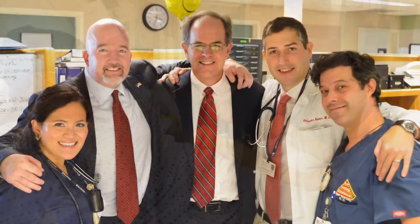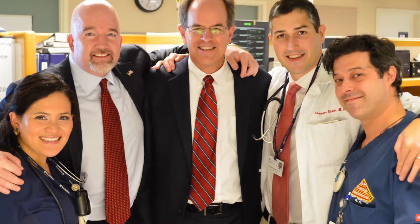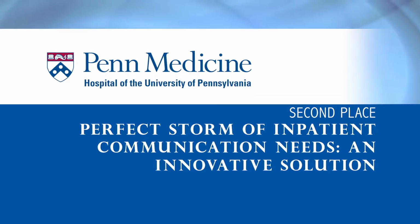patients. For their charge to improve communication and workflow efficiency among providers, we are thrilled to recognize the Hospital of the University of Pennsylvania as the second-place recipient of the 2014 Delaware Valley Patient Safety and Quality Award.